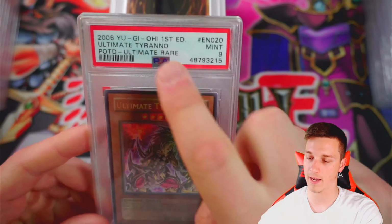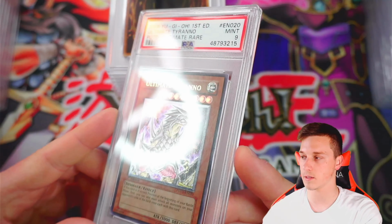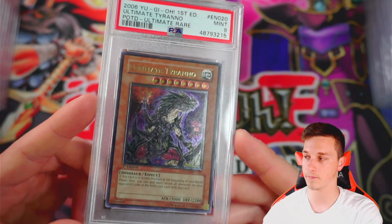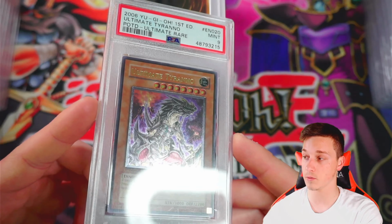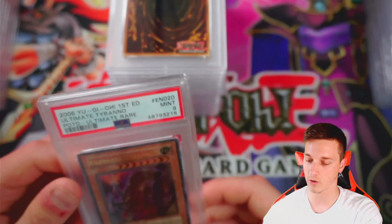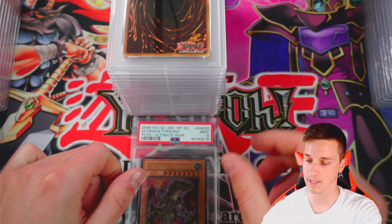And it's got the Ultimate Rare label, which is correct. Of course, there might exist a PSA 10, but it hasn't got the Ulti label. Look at that, guys. Ultimate Tyranno. Sad to see this one go, actually. If this got a 10, I'd definitely be keeping it, but as a 9, still a very strong grade nowadays within PSA, who are strictly giving out less and less 10s.